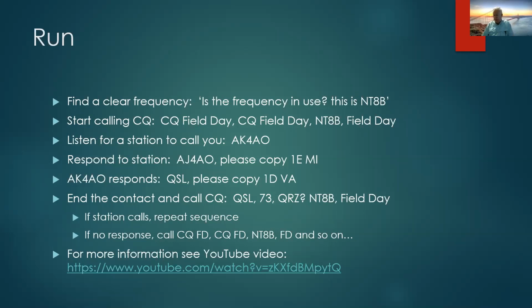And typically, again, as a matter of courtesy and manners, you start out by finding a clear frequency. So typically, you would go on and say, is the frequency in use? Is the frequency in use? This is NT8B.